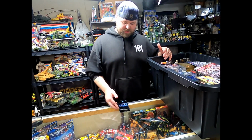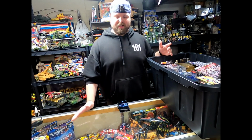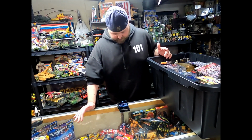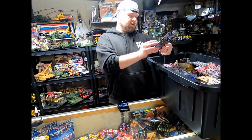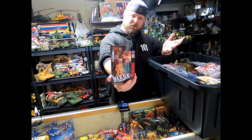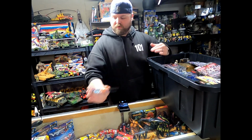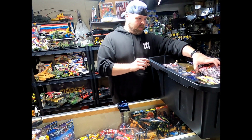So again, I'm going to try to blow through this stuff a little bit quicker, but I'd like to obviously give you guys a little bit of backstory on a few things if I can remember. Got this one not too long ago. Transformers. I picked it up originally to resell it, and then the toy shows didn't happen. So it sits. This is Rung from the War Cybertron series.